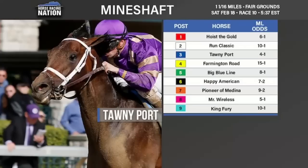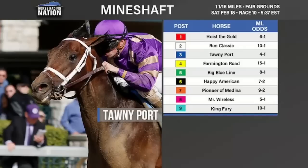The 5-year-old son of Run Happy, as you said, is really going well now and seems to be in the best form of his career. So Happy American, a horse I think certainly can get a mile and a quarter, but this is a mile and a sixteenth, and that's what he's been doing at the Fairgrounds, and that's what he's been winning stakes at. So Happy American is a threat there in the Mineshaft.